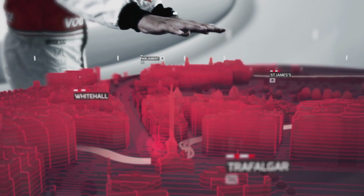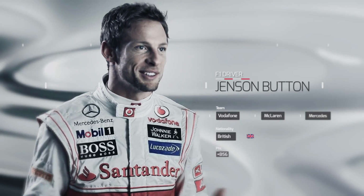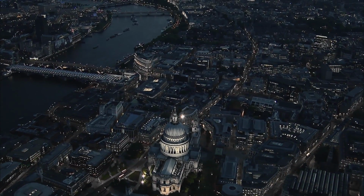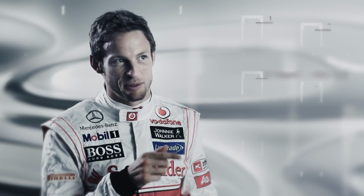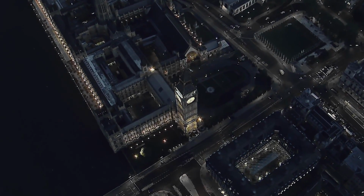An F1 driver's dream is to race at his home Grand Prix, but to race at your home Grand Prix in the city of London is something that you dream about. There have been many times when I've been driving around and thought, that would be an amazing corner. Imagine doing that corner at 180 miles an hour.